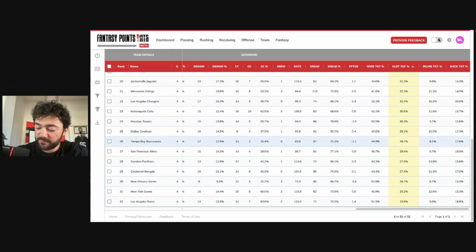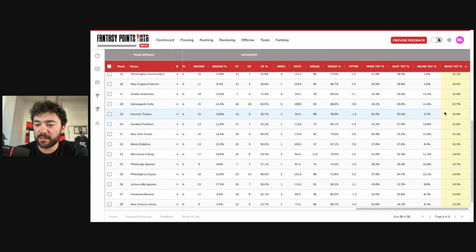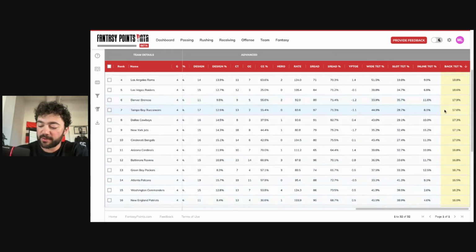So they're not allowing a ton of targets between the tackles, in the middle, between the hashes. It's 26th. Inline targets, wow, that's going to be really low. 8.1, also 26th in the NFL. And then running back targets, I had to guess probably decently high. 7th also. Okay, interesting. So everything is either 7th or 26th comparatively, which is interesting.